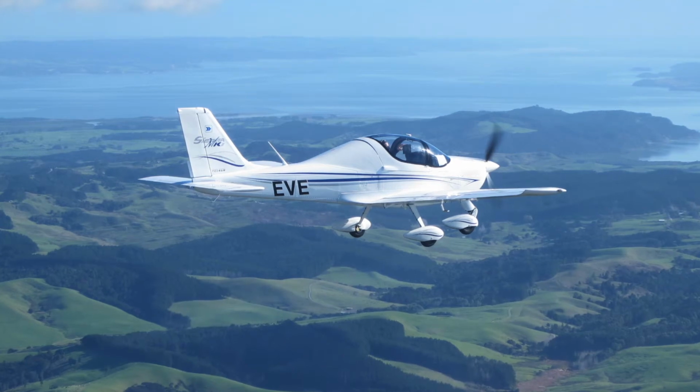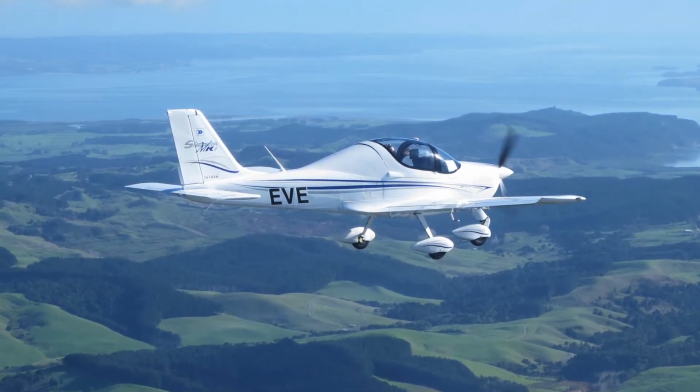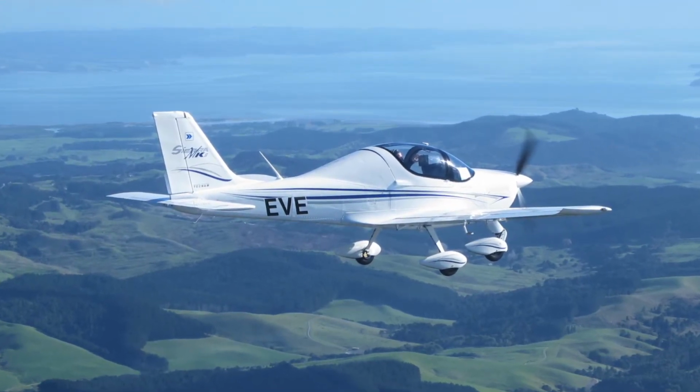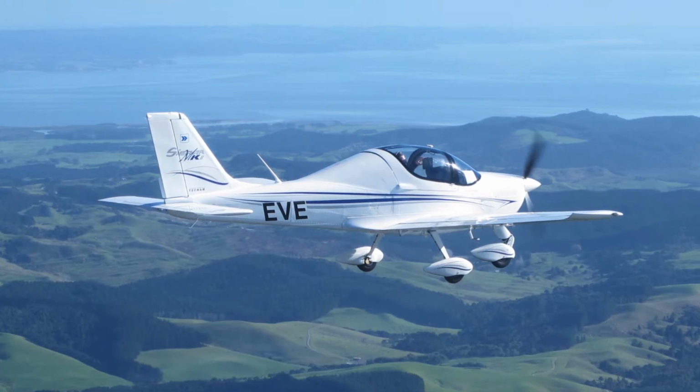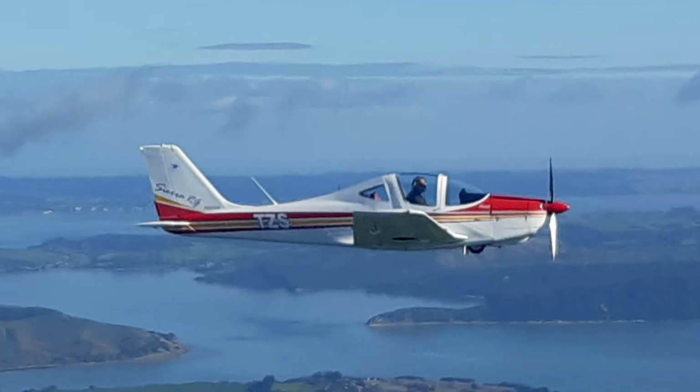This was Saturday, the 20th of April, 2019. I was flying Eve, Echo Victor Echo, my Tecnam Sierra Mark II, back to Auckland from the Omaka Air Show. Omaka is near Blenheim, at the top of the South Island. I was accompanied by John Crone flying his Tecnam Sierra Tango Zulu Sierra.